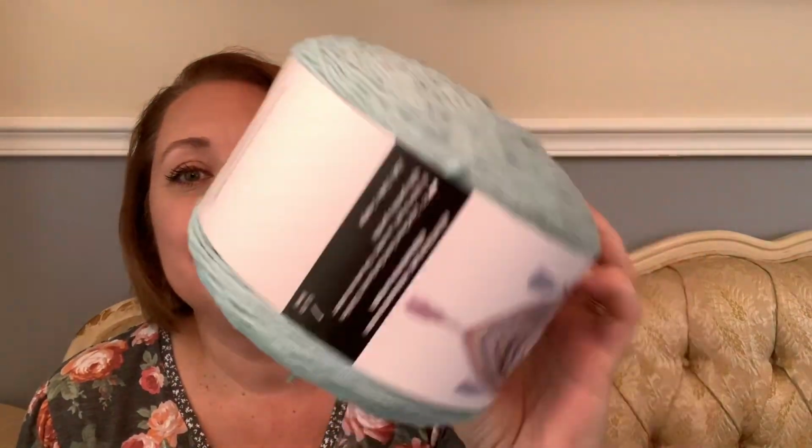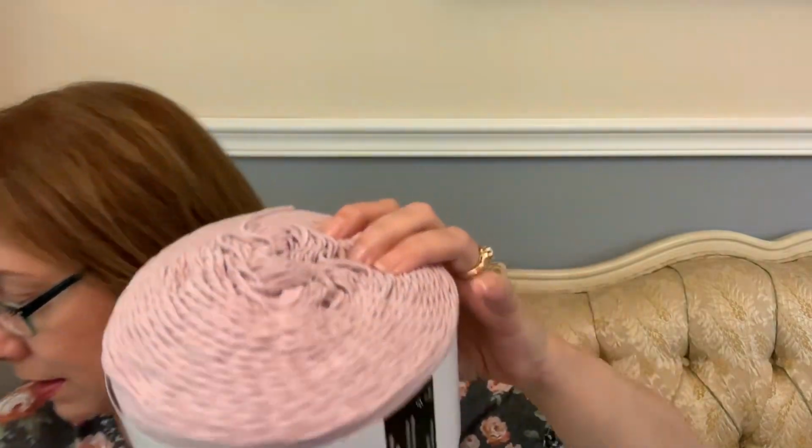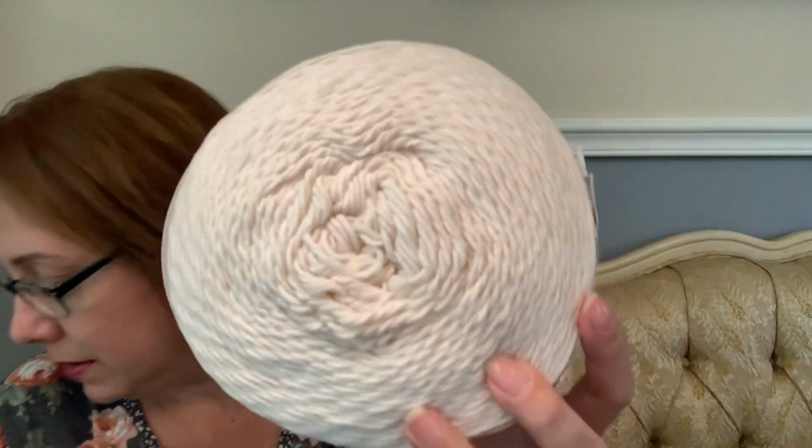But these are the colors that I picked up. This one is Aqua Breeze. And this one is Lilac. I decided to get solids instead of, you know, not variegated, but what do you call it? The cakes where it's striping, or the very large stripes. This is just cream. And I think this one is coral. This one is watermelon. That's a blushy kind of watermelon. I like it. So I just picked up those four.